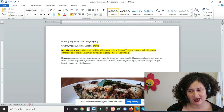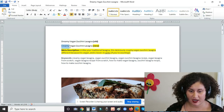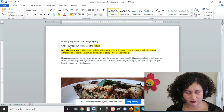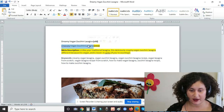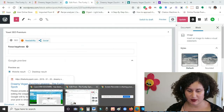I'm not too keen or in love with that name. It was originally called Dreamy Vegan Zucchini Lasagna, but as you see here, I decided to change it to Creamy Vegan Zucchini Lasagna. You know, let's call it Cheesy. Cheesy Vegan Zucchini Lasagna. I'm more likely to search for that. Okay, so now I'm going to go ahead and copy that. I do Control C, but you can literally even just do this. I'm gonna copy that, and that's gonna be my new keyword.